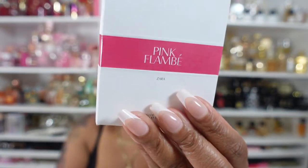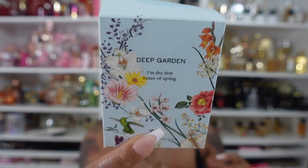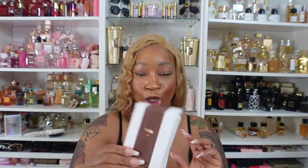Y'all, so far all these perfumes, except for that one called Candy Festival that I showed you guys, these four right here smell good. This one, the one I can't pronounce, the Gardens, Fields at Night, that's my top pick so far. And then the last one, Nuit.